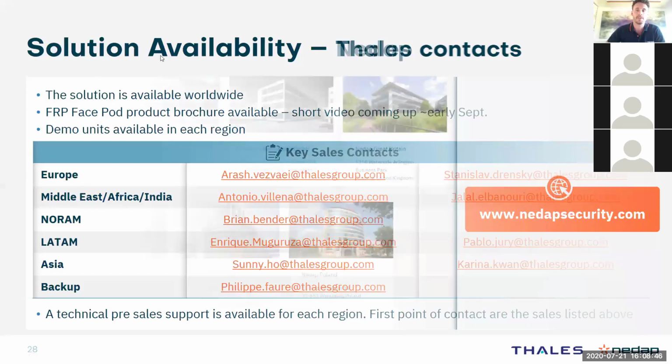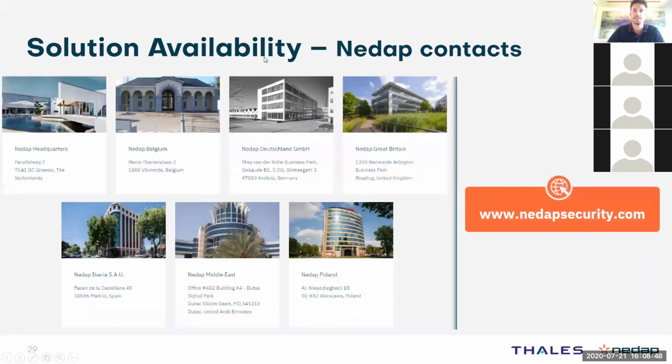Well, thank you, Philippe. I think that's a nice introduction and a nice demo of the integration. As shown, it's a single platform, so you manage everything from AEOS. That's the access control part, and then storing templates, encrypting them, securing them, and transferring them securely over the network to the modules. That's done by the power of Thales, the FRP software.